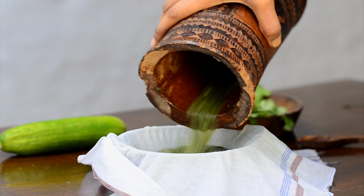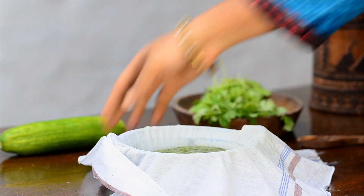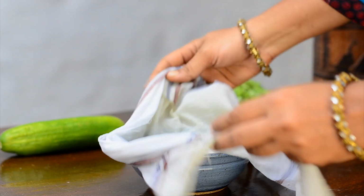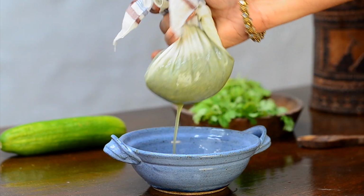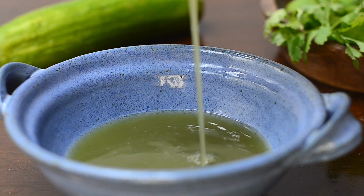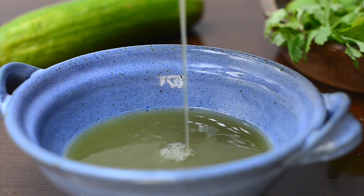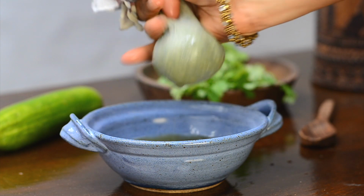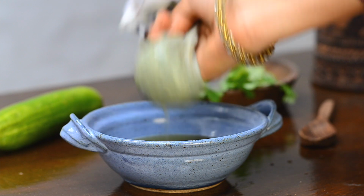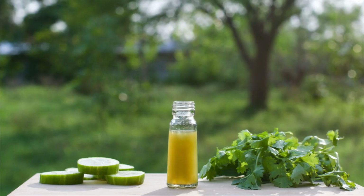Once pounded well, pour the mixture into a thin white cotton cloth. Now squeeze well to extract the juice completely. Once you have extracted the juice completely, store it in a bottle immediately in the fridge.